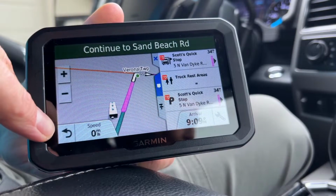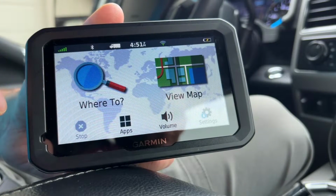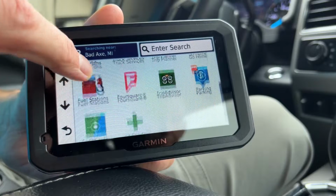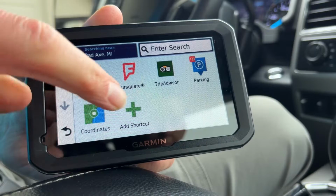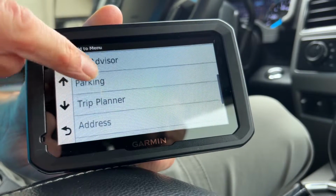So if we want to cancel this route and go to a different one, hit this back arrow. We can stop that route and go back to the directions. You can customize these menus on here. You can add coordinates to go to those directions. And if coordinates is not on here to start with, you can click the plus button to add a shortcut, so you can add it to the menu so you can select that option.